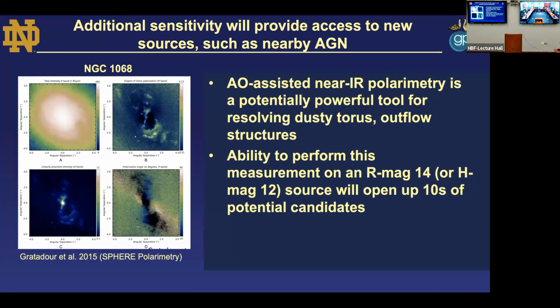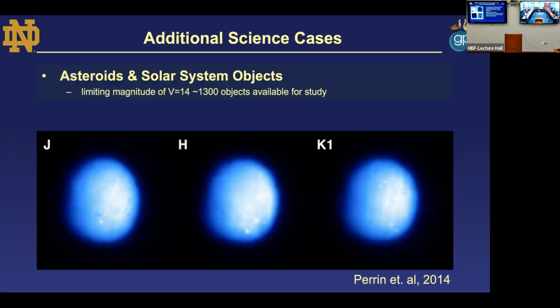As we mentioned, GPI also wanted to look at non-direct imaging science cases, non-planet science cases. And so there's interest in using GPI for AO-sensitive IR polarimetry, to look for dusty toruses and outflow structures, to look towards these fainter objects such as AGN or planetary or stellar atmospheres that are being blown off, and to look to asteroids. GPI's capabilities allowed it to observe about 1 asteroid originally. If we can push the system down to 14th magnitude, that opens up another 1,300 asteroids that GPI could observe, to understand what their surface looks like with the spectroscopy, to understand possibly some of their structure, their chemistry of their surface.